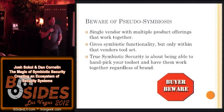Now the interesting thing here is it gives this symbiotic functionality because I am able to interconnect these tools, right? But it's only within that vendor tool set. So if I actually want to do the best-of-breed approach that I talked about earlier, I can't really do that if I can only do it within the vendor. Because while McAfee was up at number 1 on that list, they're nowhere near that in terms of firewalls, right? So I have to be able to break out of that one vendor thing. True symbiotic security is about being able to handpick your tool set and get them to work together regardless of the brand, right?